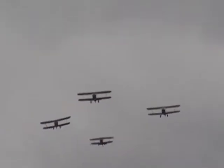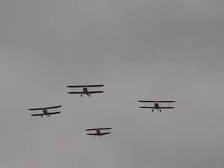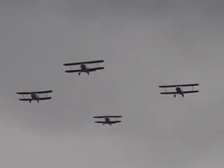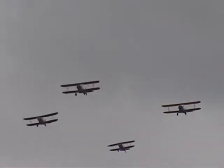Here they come in review in a diamond formation. We'll let the noise pass of these beautiful radial engines. Isn't that a thrilling sight?